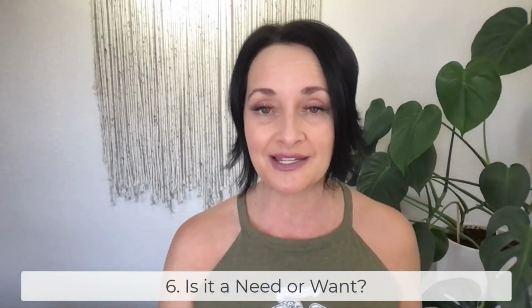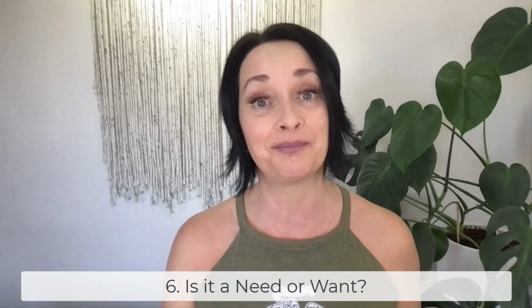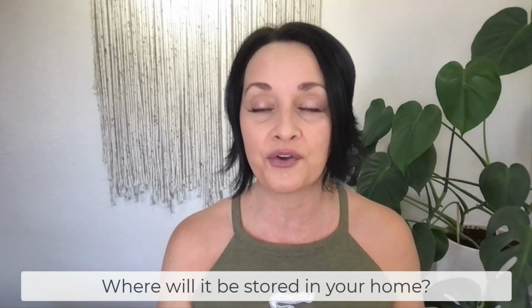All right, so that brings us to tip number 6. Do I really need this, or do I just want it? This is a big one. Need versus want is a very real question that really helps to keep the clutter from coming back in. If you do purchase it, if you really are like, yes, I both need and want this, or yes, I need this, okay, where is it going to live? Where are you going to store it?